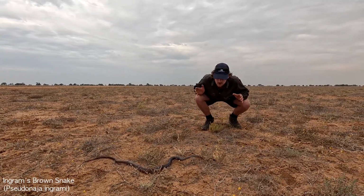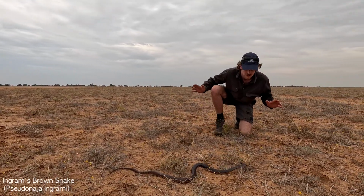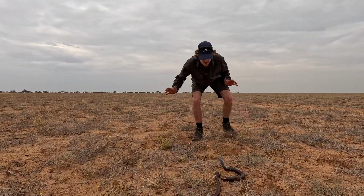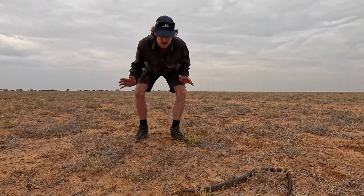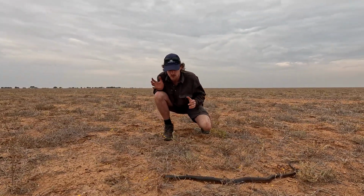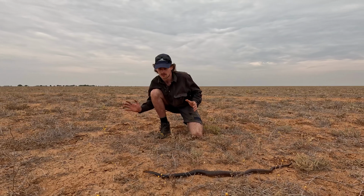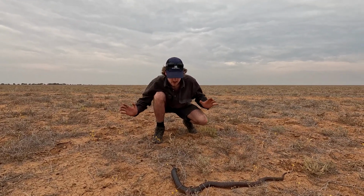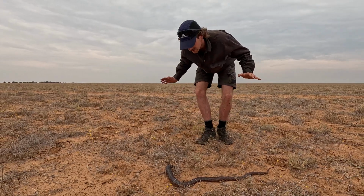Get an absolute load of this. This is our first of the larger elapids out here on the black soil. This is an Ingram's brown snake. They're normally known to be a bit more docile, but because it's quite warm out here now, it's obviously got a fair bit of energy, and you can see just what these snakes do.